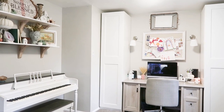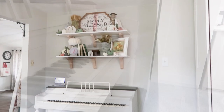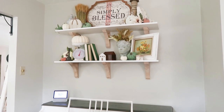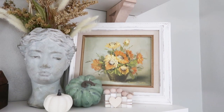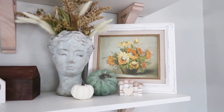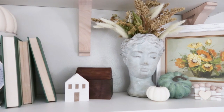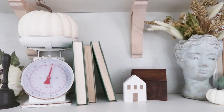But here in my office, I have a lot of touches of white and tan. It's just my preference on how I do the neutral colors in our home. And then on my decor shelves, I always just love having fun bringing in more color there so that I don't have to compete with colors on the wall. But here on these shelves, I've just got a fun array of collectibles and beautiful dried oats and wheat.